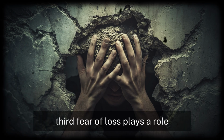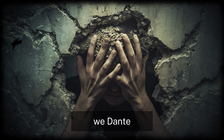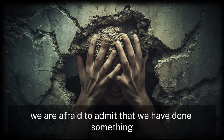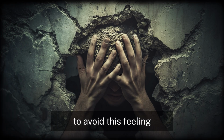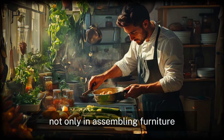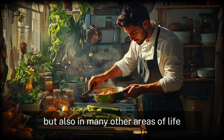Third, fear of loss plays a role. We don't want to admit that we wasted our time and effort. We are afraid to admit that we have done something shoddy or ugly. To avoid this feeling, we begin to reevaluate our creations. The IKEA effect manifests itself not only in assembling furniture, but also in many other areas of life.